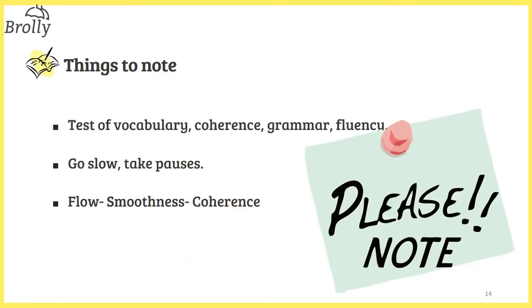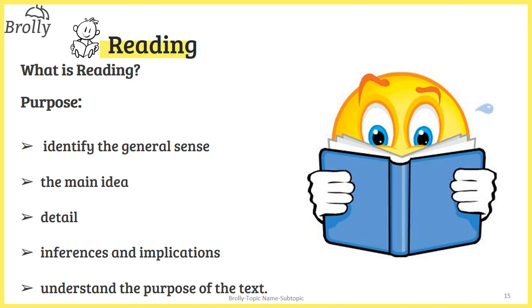The third component of the test is the reading test. The reading test requires you to answer questions after going through passages. It is a test of your ability to identify the general sense of the passage, the main idea of the text, the purpose of the text, and the text in great detail also. Your ability of drawing inferences is also tested here.